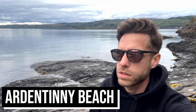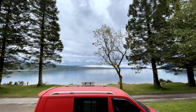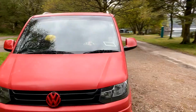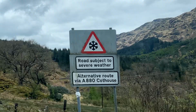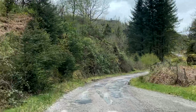What's up, folks? So we spent last night at this beautiful park up. It's absolutely glorious. To get to this park up, interesting, loads of passing places on the way here, but I wouldn't fancy this in the winter or when it's cold because there's signs for snow and ice and it looks a bit sketchy. But to get here yesterday was lovely.